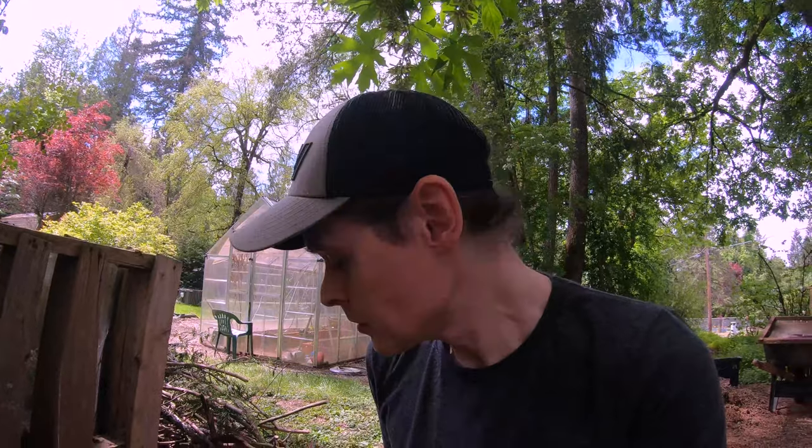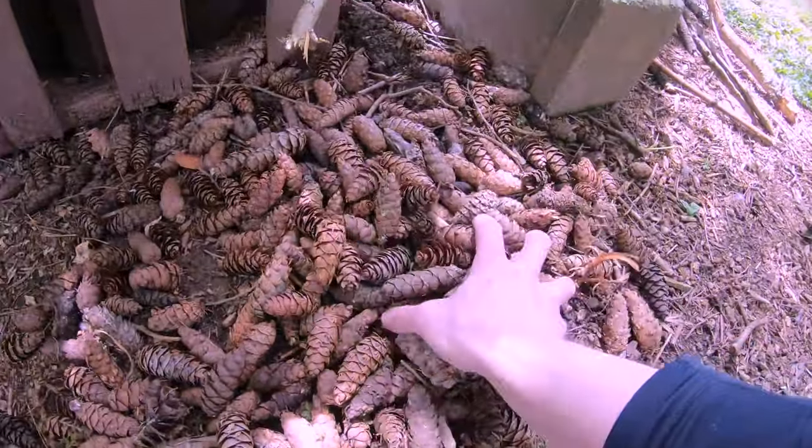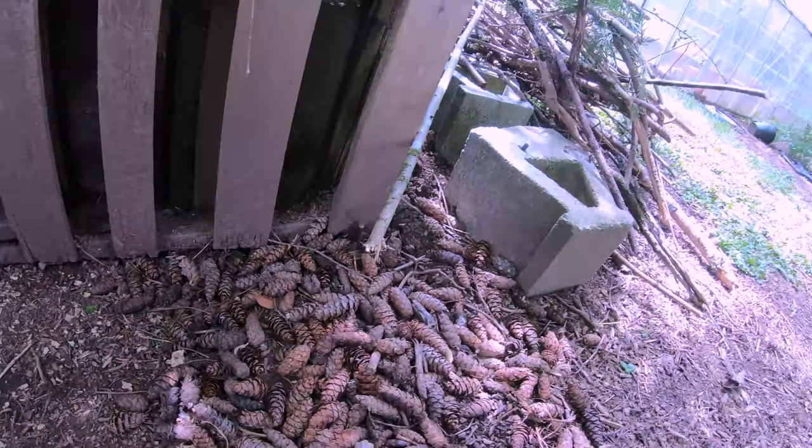This is kind of interesting. As I've been coming across pine cones in our finished compost, I've been tossing them into a pile here. That's a lot of pine cones that would have ended up in our raised beds.